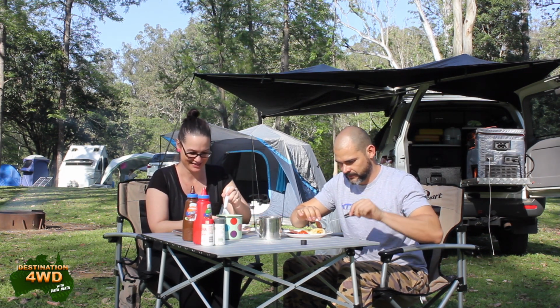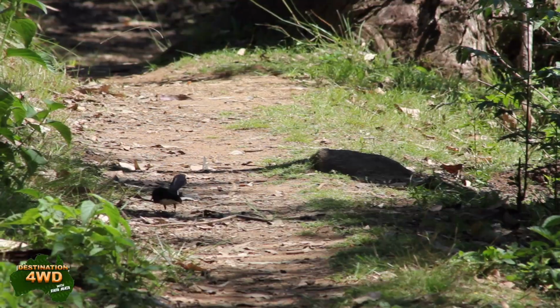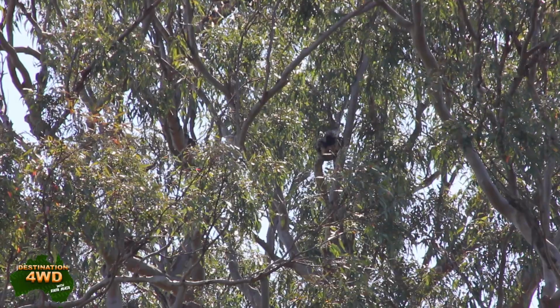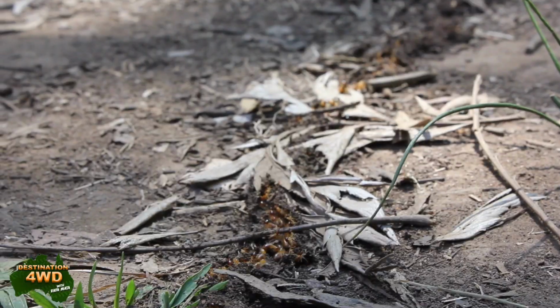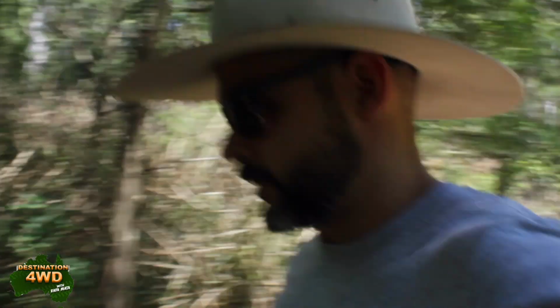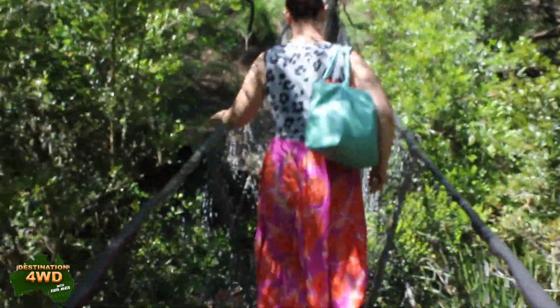So it's time to have a look and walk around the country. We are walking the Java Creek Circuit. And yeah, look at this little bridge, babe. Uh-oh. Don't bounce. I think this is new to try.